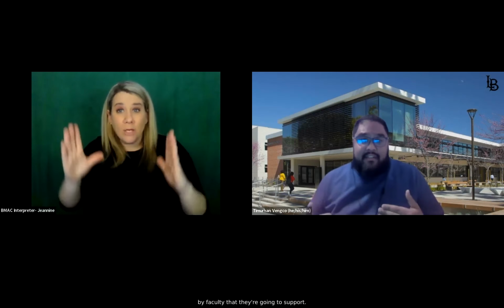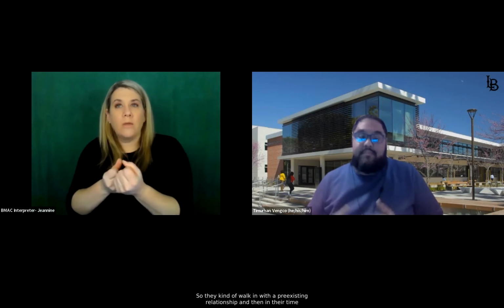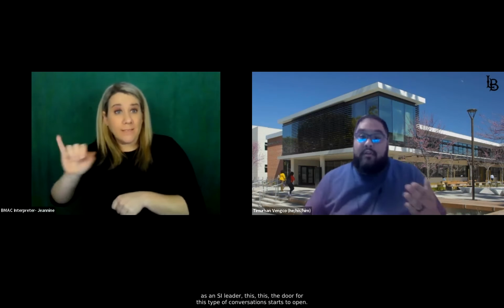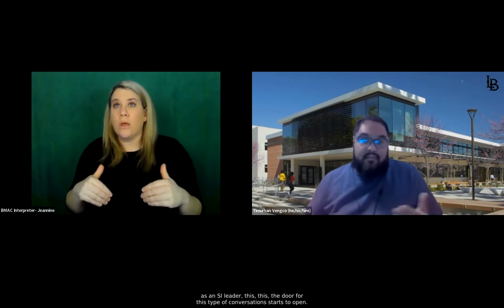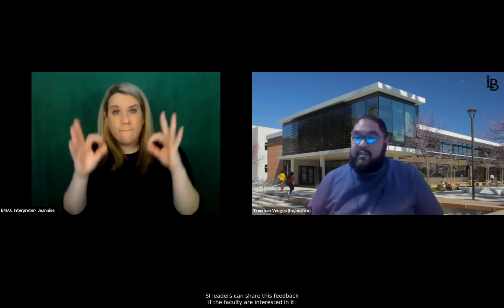Some of our best SI leaders are ones that are recommended directly by faculty that they're going to support. So they walk in with a pre-existing relationship. And then in their time as an SI leader, the door for these types of conversations stays open. So not a formalized aggregated data feedback loop, but anecdotally, yes, SI leaders can share this feedback if the faculty are interested in it.